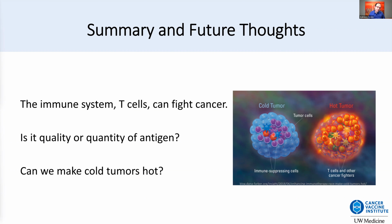So in this picture, what you see is there's some tumor cells in here. There's a lot actually in the mass that we call cancer, that's not just tumor, but is sometimes immune suppressing cells, other structure, things that dampen that down. And what we're going to try and do is generate a way to make this cold tumor, something the immune system can't fight, into a hot tumor where T cells and other cancer fighters can really get in there. And that, in truth, is the end of my talk.